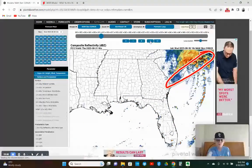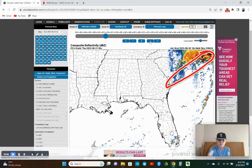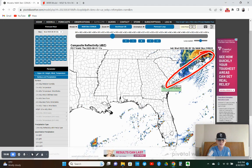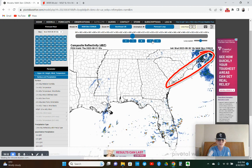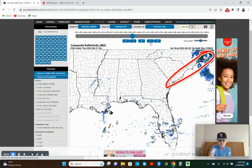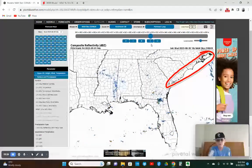There will be power outages for sure, but I don't think it's going to be nearly as widespread as areas down here in Florida, Georgia, and South Carolina. So we see the storm move out. Some more Gulf moisture left over from the storm that got sheared off by the westerly flow is going to be moving into the Florida region as we get into tomorrow. So maybe some more rain will fall.